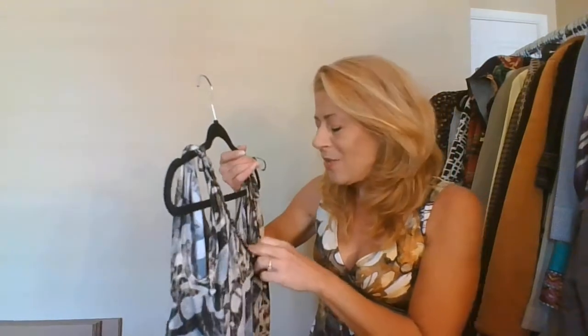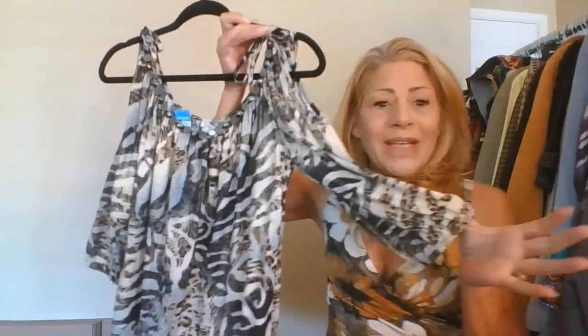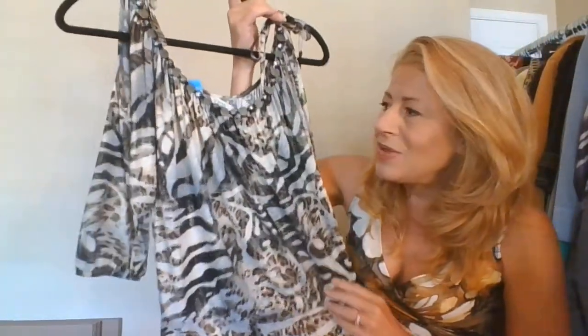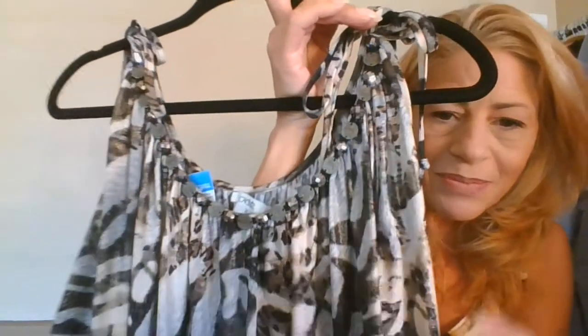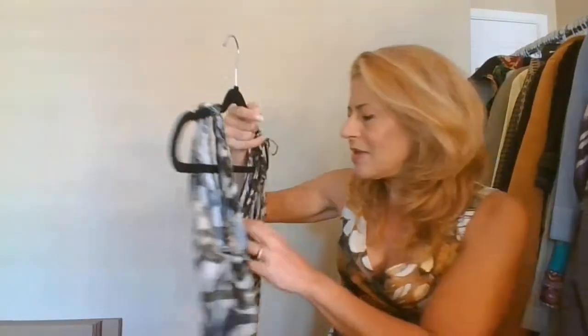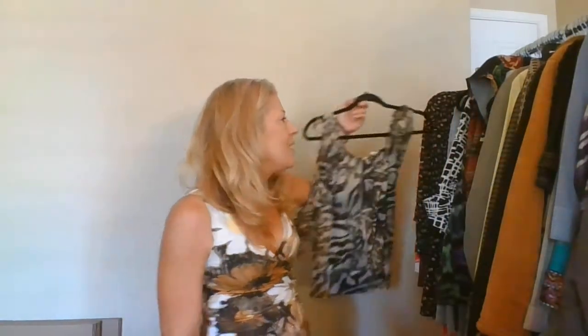Okay, this is Cache, one of my favorites. I do love picking up this mall brand, funky, going out kind of thing. And you can see it's got some beaded detailing up and through here, some actual drawstrings, and it's a 3/4 sleeve top. And what size are you? Size small. And it's a cold shoulder. Can you see that? It's a cold shoulder. So I'll list that on my selling platforms.